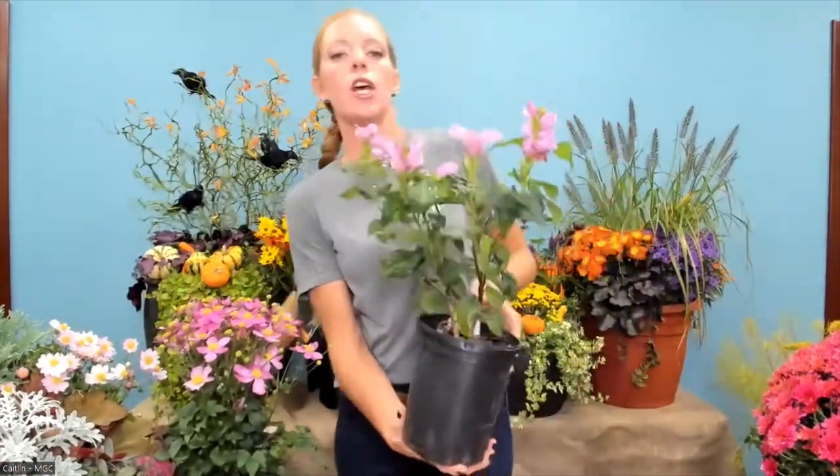Okay, then I've got another part sun plant. This is Chelone lyonii. This is turtlehead. Turtleheads are really cool. Just their faces are awesome. They're like snapdragons with a little personality, a little snake tongue. And you can observe bees climbing into these. They are native, I believe it's from Ontario down to Albany. So this is one of our native plants.